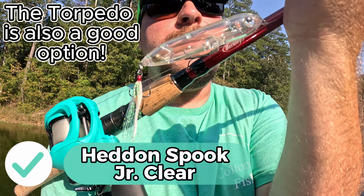The second bait is the Head and Torpedo. This is the clear version, with a feather hook on the back. Always swap your hooks out to EWG hooks. Your hang up ratio will be so much better.